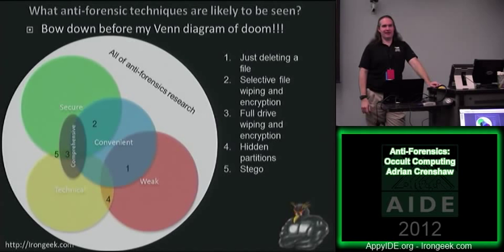And four would be hidden partitions. There are ways of hiding stuff on a drive so that if someone knows what they're looking for, they can get to it, but the average person can't. Generally, I have these as technical and weak, but they can also be kind of convenient. And then there are things like Stego, which are interesting concepts, but I don't see a whole lot of people using them. Stego is steganography. Anybody familiar with steganography? Steganography is basically the practice of hiding data in other data so people can't find it. So you see a certain file and think, oh, this is just a zip file. No, really, it's an image file, depending on how you look at it.